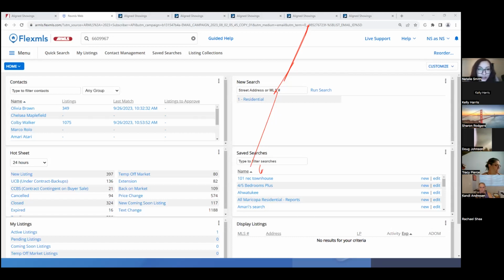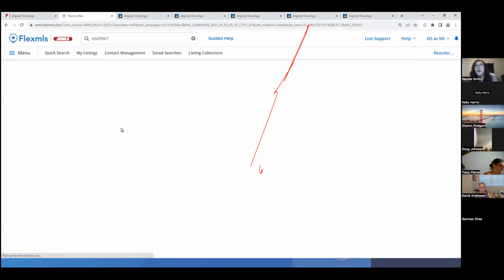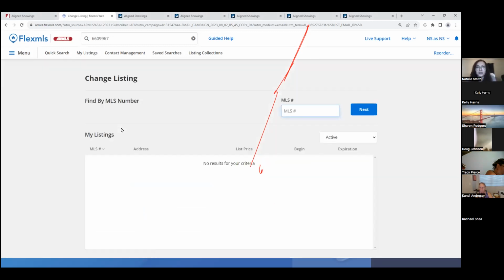How can I switch my current listing to Aligned? Yeah, I would love to show you this. If you have a current listing on the market and you want to switch it over, let's go into the main menu and choose change listing. This is kind of my way to get there. There's a couple different ways that you can get there, but I like going this way. And then enter your MLS number.